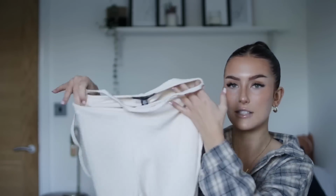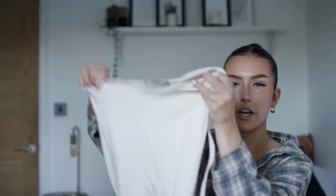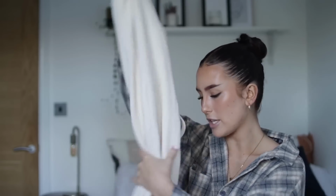Super comfortable. I got these in a size 8. I feel like I actually could have done with them in a 6. That's one thing I'll say about MISSGUIDED as well. I feel like you can always size down if you're in between sizes, because the sizing is pretty generous and everything's quite stretchy. Really, really love that. Just with a pair of white trainers. You could also wear this with heels and dress it up if you wanted to as well.